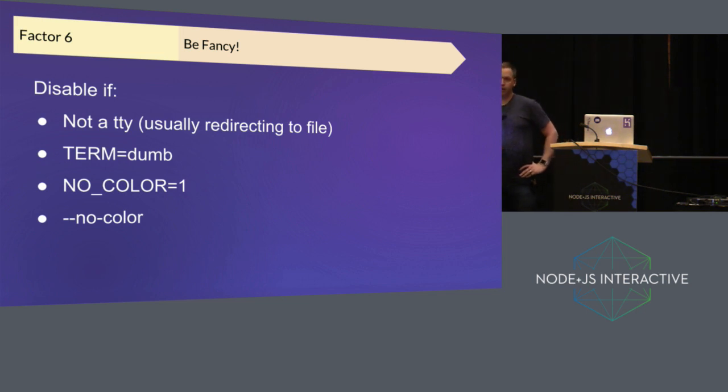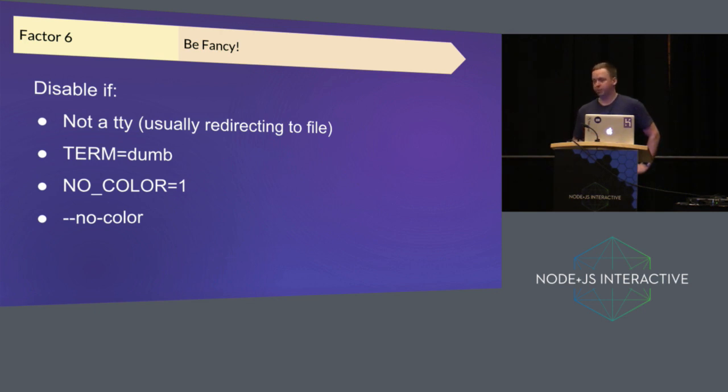If it's not a TTY, like when redirecting to a file, don't show the colors. If TERM equals dumb, that's an environment variable that Emacs sets to just say, act like I'm a stupid terminal, no colors. As standard convention, --no-color is a flag that we pass in. Oclif does all this, Chalk does this, and probably any language you use has standard tools that will either do this or make it really easy to follow these things.